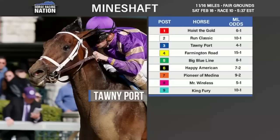Interestingly, Hoist the Gold is a son of Mineshaft in this Mineshaft Stakes. Yeah, horse of the year. Mineshaft was a good one. He was a good one in New Orleans. This race is named after him, and he's the sire of Hoist the Gold, as Matt points out.